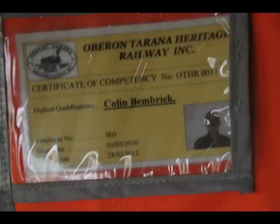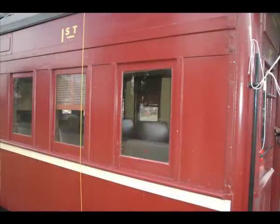So initially we'll be running with the diesel locos and the 2 historic carriages which are behind us here, which we've recently acquired from the Rail Transport Museum, and they're in beautiful condition, but they'll be used behind the diesels for our initial run between Oberon Station and Hazelgrove. That'll be our first section of the line between here and Tarana that we will complete the restoration.